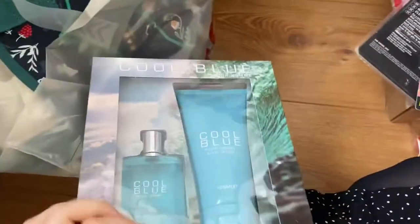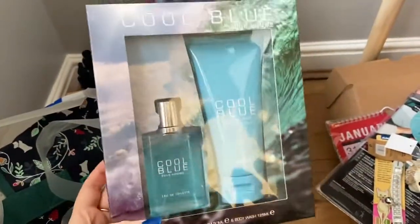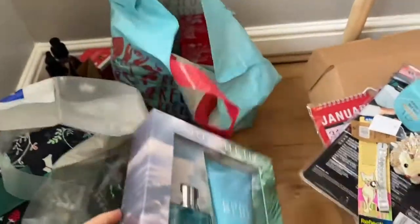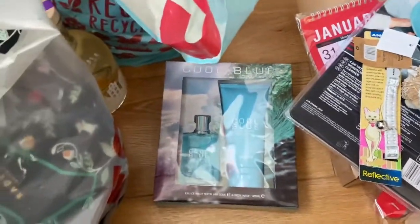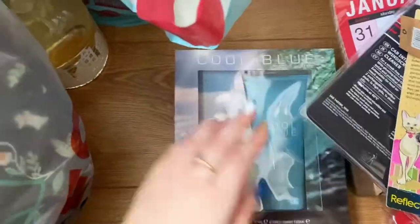For my dad, I actually forgot I got this one. So I got him just a cool blue set that has an aftershave and a body wash. I just got that from Home Bargains, just a few pounds. But basically, I went to Home Bargains weeks and weeks ago, and I just picked up some little sets in the event that everywhere closed, because I was panicking a bit. So I got my dad that.